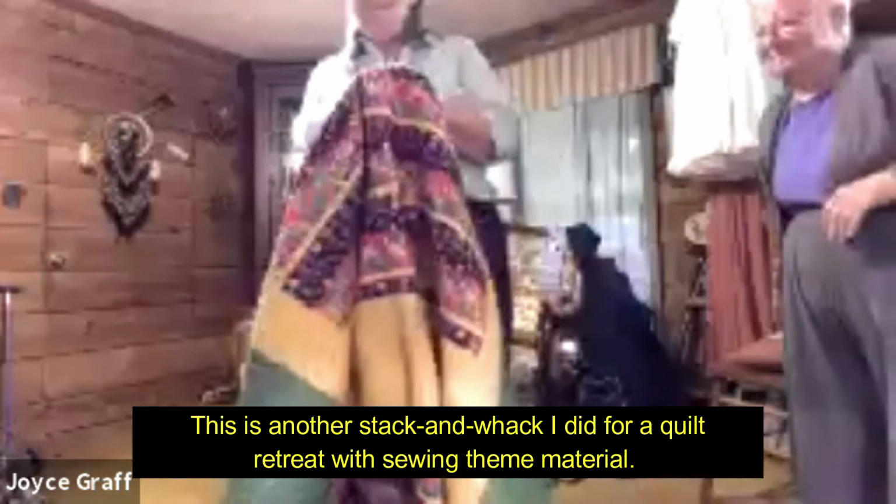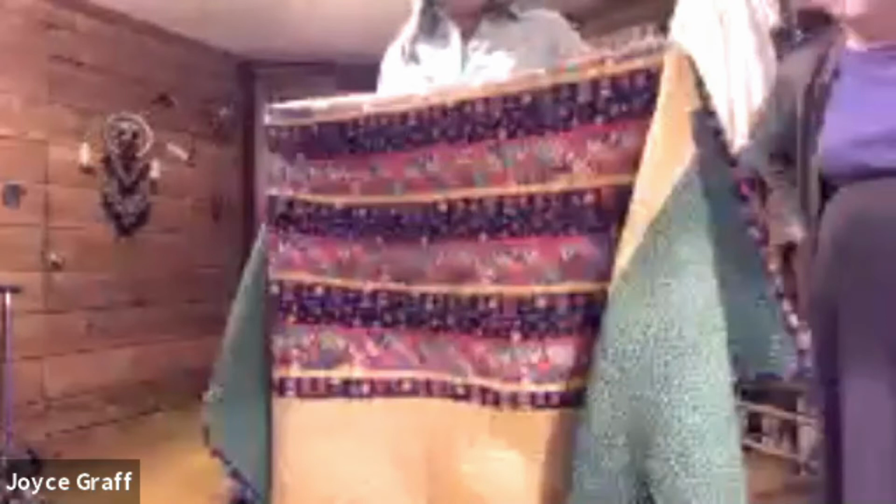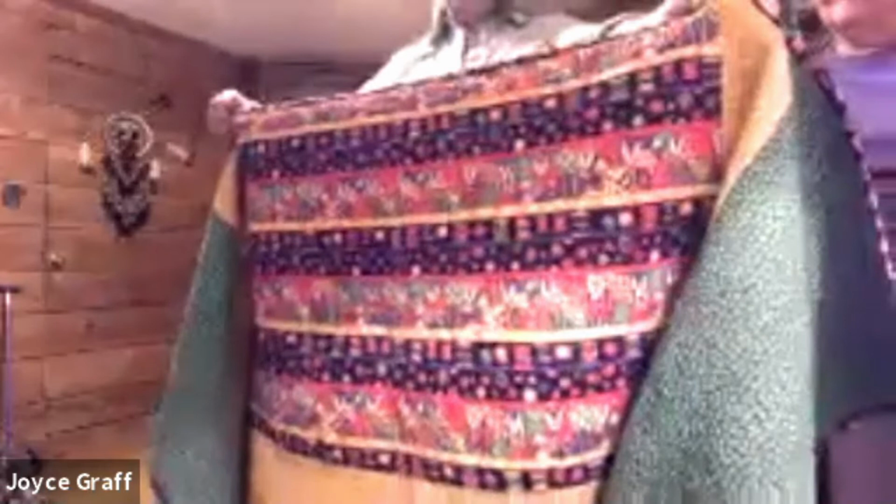It has a sewing theme because it was going to be a quilting retreat. And so the fabric has scissors and tape measures and spools of thread and all kinds of fun sewing things. So that was my original fabric. And then this is how the quilt ended up.